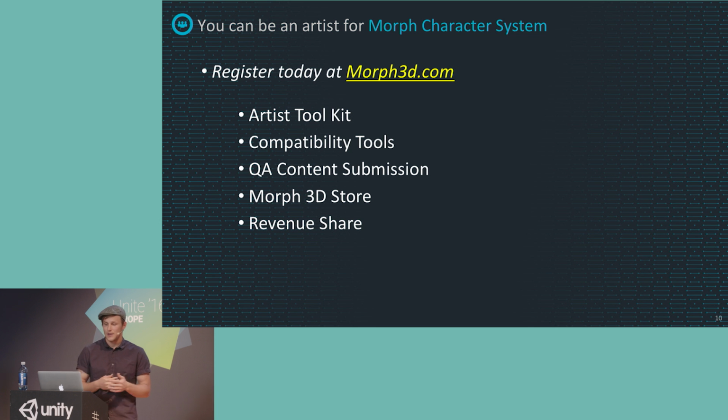So essentially what you would do, go to morph3d.com, register to be an artist. You would get a link for our artist toolkit. We have compatibility tools that go along with them. So you get the toolkit, you get the tool set that processes your content, and then if you plan to sell it to the community at large, you would submit to our QA team, and then we would distribute it on the Morph store and the Unity store, and there would be a revenue share in that scenario. If you just want to use it for personal use, you would license, you'd pay for the conversion, and your content will work on the system.